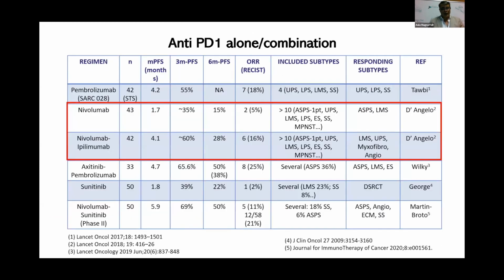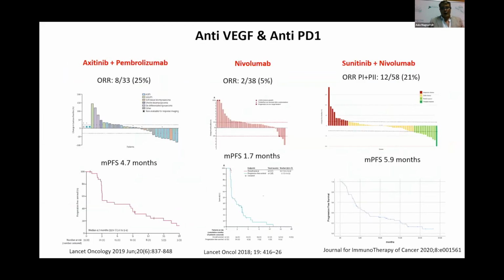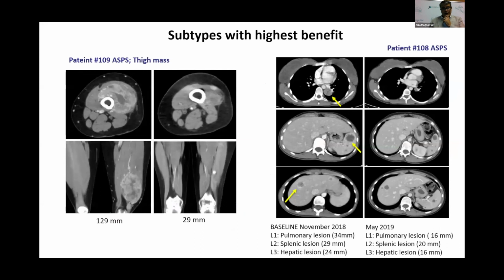We know that the combination is better than just anti-PD-1. This is the combination of nivolumab plus ipilimumab, or anti-angiogenic plus nivolumab, as we can see in these waterfall plots. It's true that we don't have any randomized phase 2 trial. It's an indirect comparison. And these are examples.